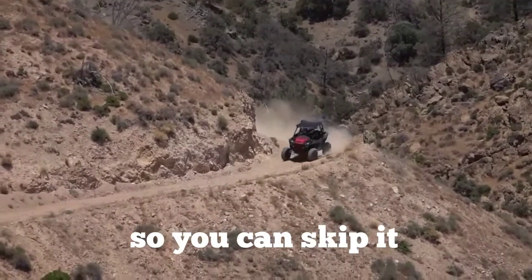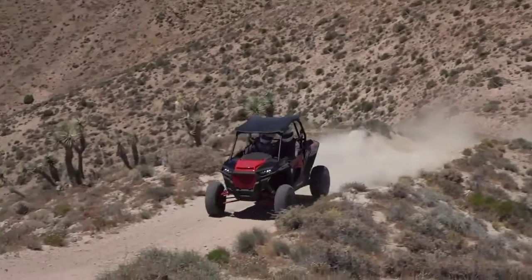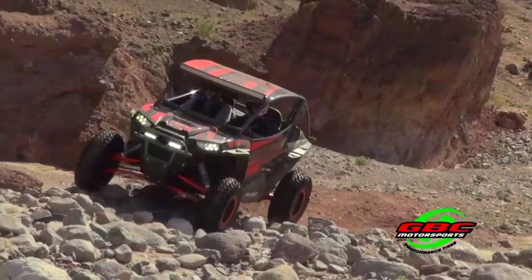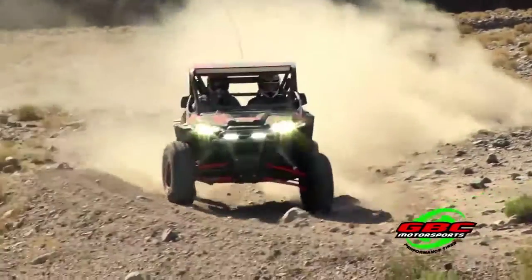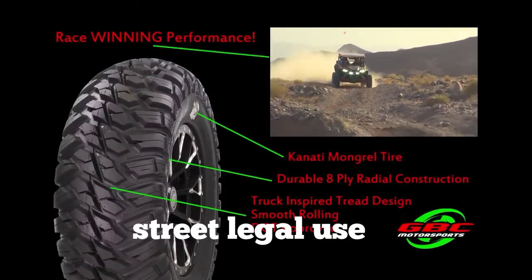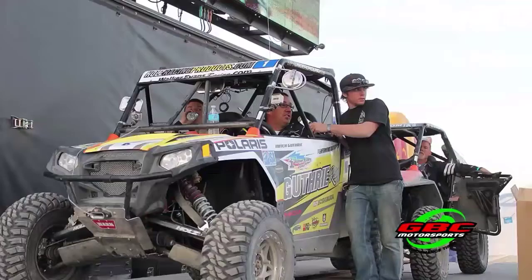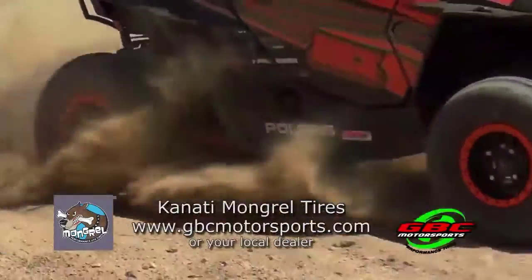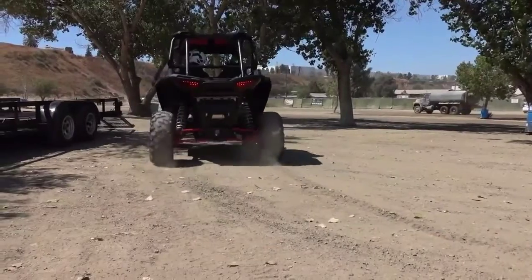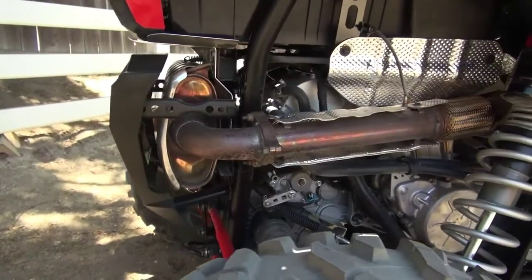UTV On Demand's test of the 2018 Polaris RZR XP Turbo Dynamics Edition was made possible by GBC. Canati Mongrel tires are designed to excel in all types of dry or hard pack conditions, and with DOT approval, they're ideal for street legal use. Their 8-ply radial construction and truck-inspired tread design provide smooth, stable, and durable performance, with wins in Baja, Works, and King of the Hammers to prove it. For more, visit gbcmotorsports.com.